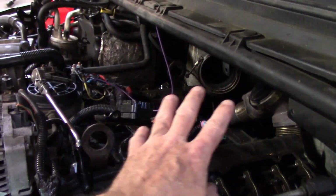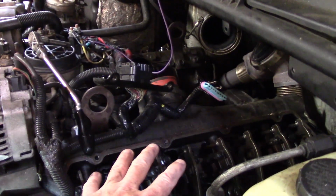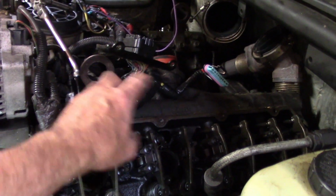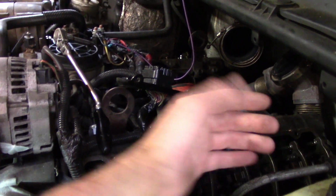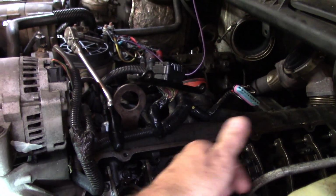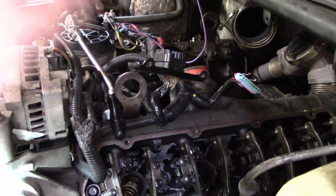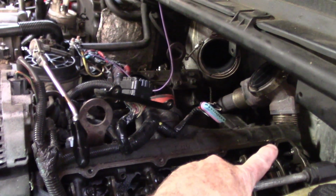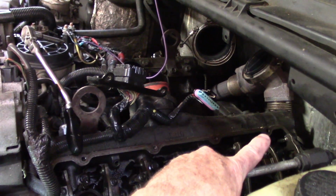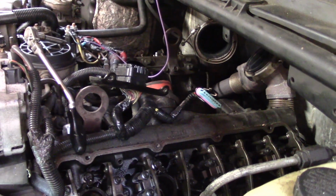The turbo is out of the way. You don't have to do any of the turbo to get to the valve covers. This valve cover is easier. You take, like I said, the harness off, and the tube that goes from the air cleaner to the turbo inlet has to come off. It has the CCV in it. And then you just take your bolts off and it comes off. One tip, this bolt here is underneath the CCV. If you don't want to have to buy O-rings for the CCV, you use a wrench to get underneath it to get that particular bolt out. The rest of them you can use a socket.